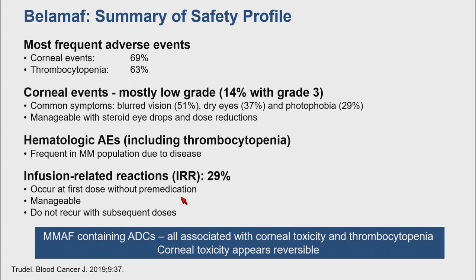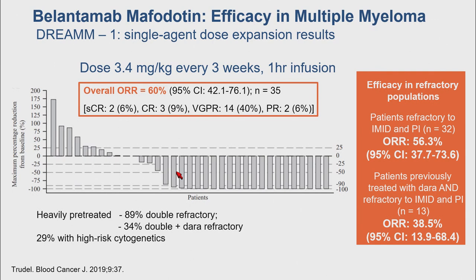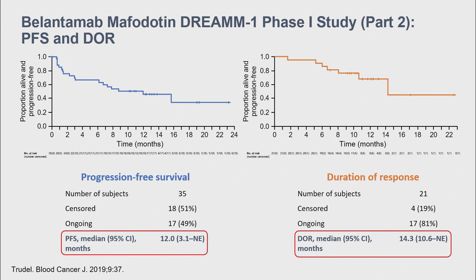Now here's the response rate. You can see that the responses were deep. The majority of patients achieved VGPR, CR, or stringent CR, with an overall response rate in 35 patients from single agent Belamaf of 60%. There's almost no other agent that has had a response rate of 60% in this population. I'll also say that in the DARA exposed, the response rate was also quite good, 38%. And if you look at PFS, the PFS was actually quite good in the study, 12 months, and a duration of response of about 14 months.